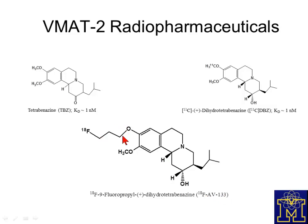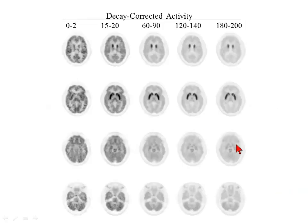Now, we thought that placing this kind of a bulky substituent at this location on the molecule might result in completely inactivating its pharmacologic activity. We were completely wrong. The affinity of AV133 for the VMAT2 site is actually 10 times higher than the parent dihydrotetrabenazine. These are representative images as a function of time.